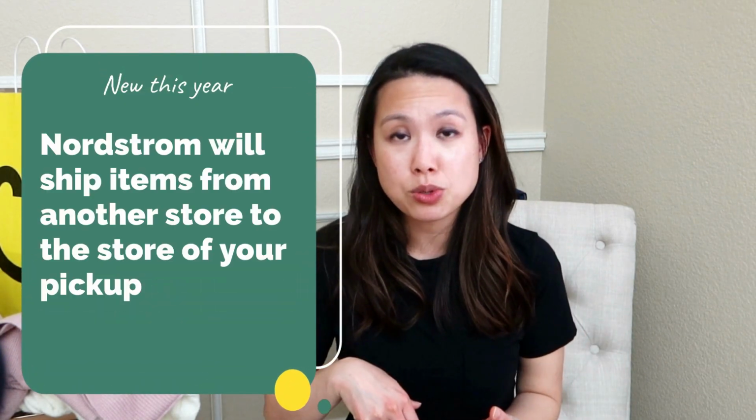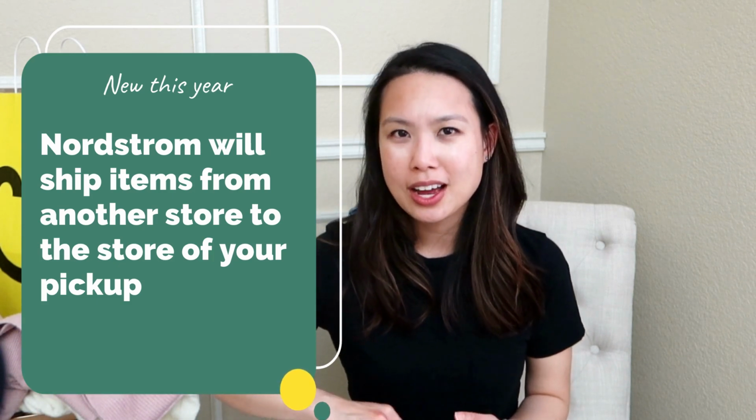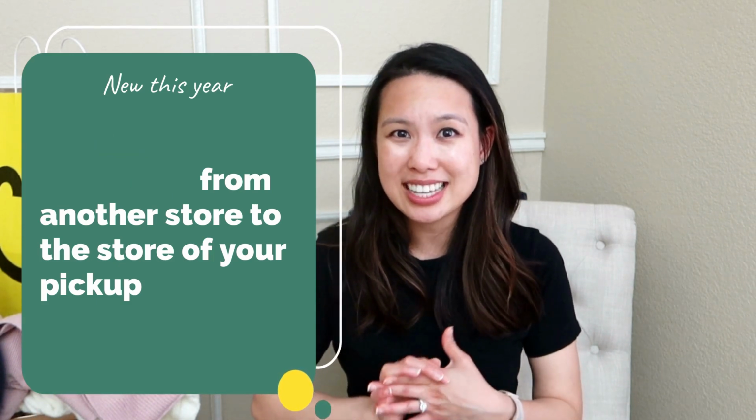Some stores actually are shipping something in from another store, so they won't have it available for you that day. I don't know if that's something that they used to do, but now if you go pick up in store and they don't have it at that store, they can grab it from another store and ship it to that store. I don't know how long that usually takes. It sounds like it's about a day, because they only do it for nearby stores.